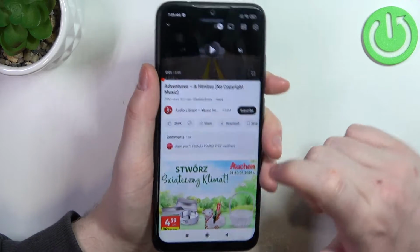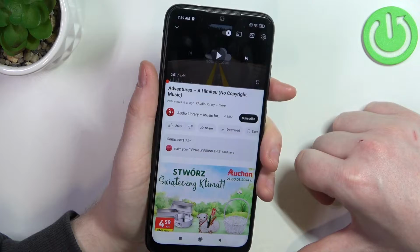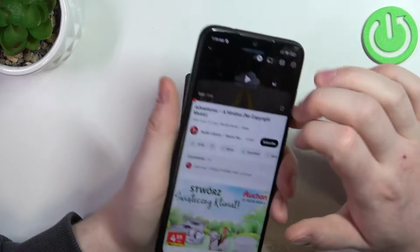And to determine if they are stereo speakers, we'll need to play some music and cover each of the speakers with our fingers. If the sound is coming from at least two sources, that means this device does have it. Now let's test it out.